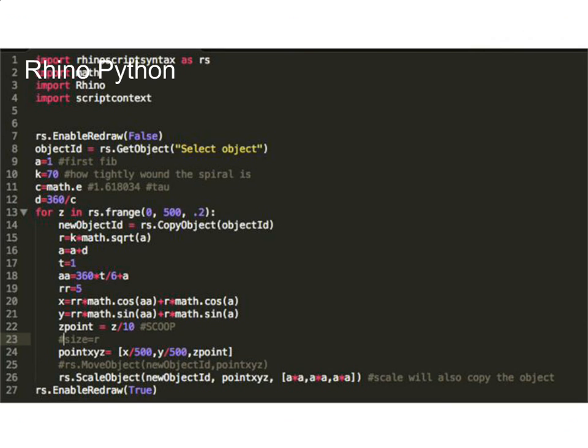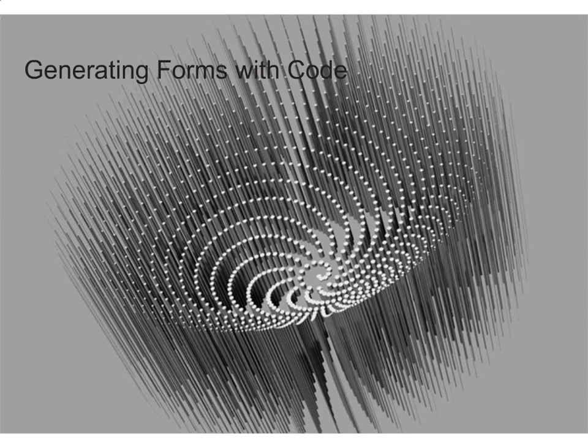I select the cylinder on the screen, and then at the top of this, it says select object, get object, select object. And then what's happening is it's taking that cylinder and it's replicating it and it's moving it in X, Y, and Z space based on my formula. And then it's also scaling it based on my formula. And in this slide, this is one of the first spirals that I had. So you can see that there are cylinders there.